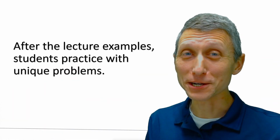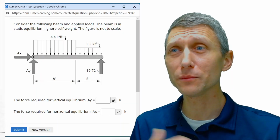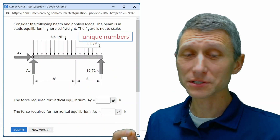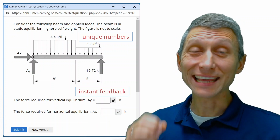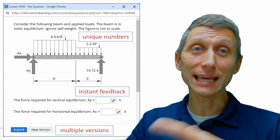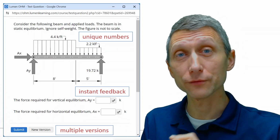So after lecture, don't worry, I still give the students problems. But one of the things I do to help them engage with it is use Lumen OHM in some of my classes. I really like this system because it gives them unique numbers, right? With instant feedback, they can tell if they got it right or wrong. And guess what? If they get it wrong two times, they can get the answer. But then there are multiple versions so they can keep practicing to get the right answer. And essentially, they have unlimited opportunity to get full credit.